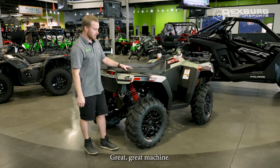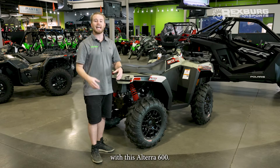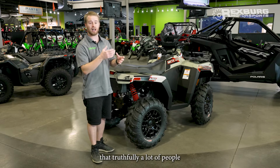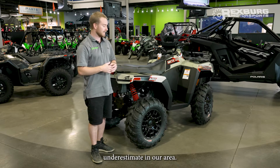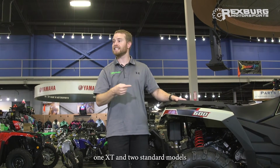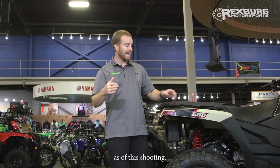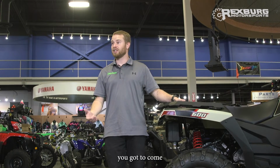Great, great machine. Arctic Cat has done an awesome job with this Alterra 600. This is a machine that, truthfully, a lot of people underestimate in our area. This is one that needs to move. We've got 2 limiteds, 1 XT and 2 standard models here in stock at Rexburg Motorsports as of this shooting. And man, you gotta come get one of these.